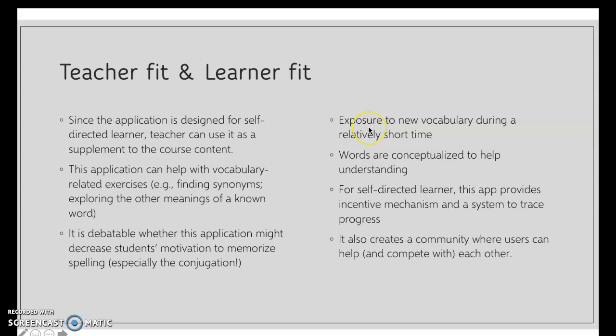And for learners, this application gets learners exposed to new vocabulary during a relatively short time. If you're, for example, preparing for a standardized test, I think this is a really good tool that helps you to enlarge your vocabulary size in a short time. And also the words are contextualized to help learning.